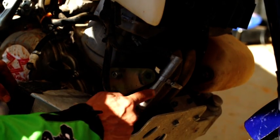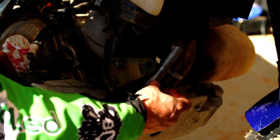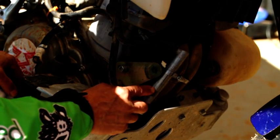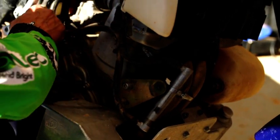The humid air exits the water tank and goes straight into the reactor. That reactor is close to the exhaust pipe, so it heats up and creates dehydrogen. This goes straight into the engine through the carburetor.